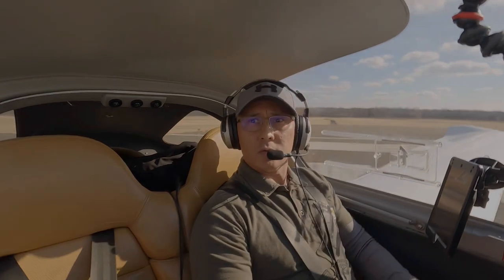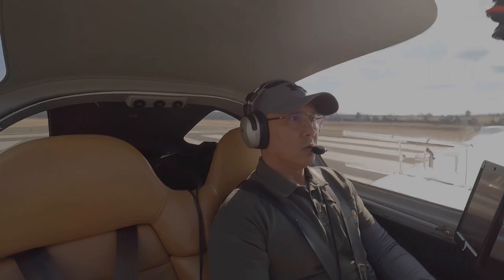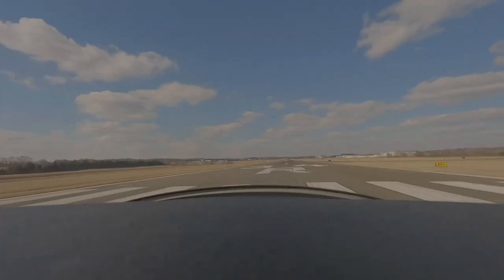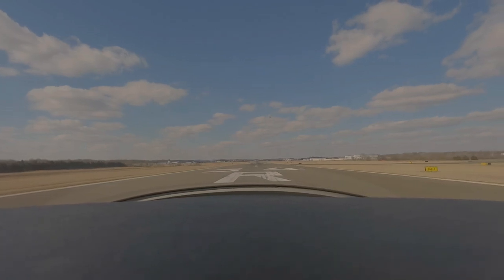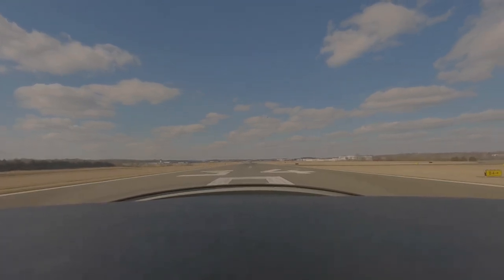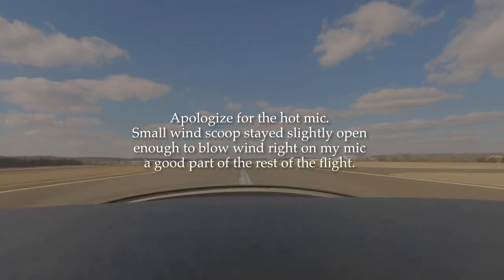Alright, we got 3-4 right. Traffic departing, priority arrival. Diamond 381 Foxtrot, wind 310 at 12, gust 16, runway 34 right, cleared to land. Cleared to land, we'll be watching this departing traffic, cleared to land.